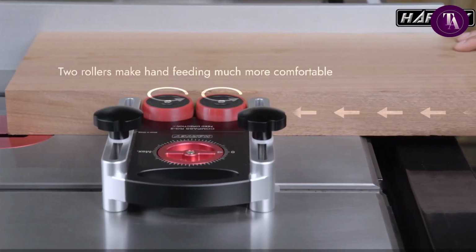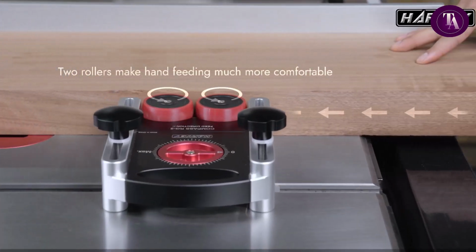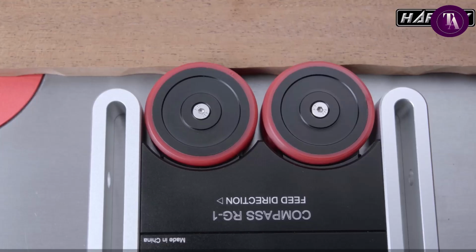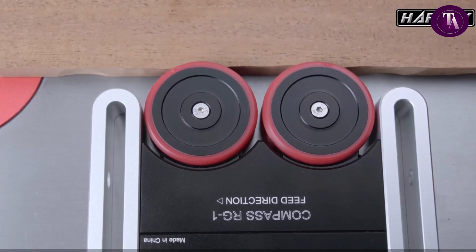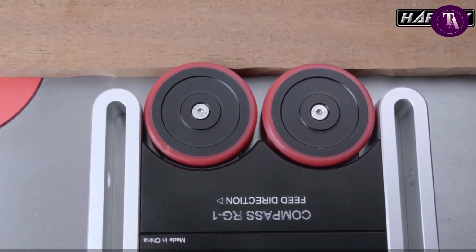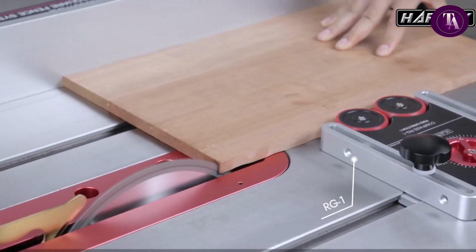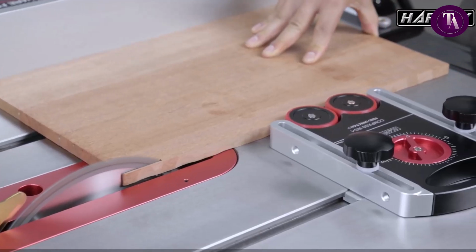Polyurethane rollers ensure secure grip without marring wood. Constructed from anodized aircraft-grade aluminum with a 50mm roller, they fit standard T-slots and work with table saws, bandsaws, router tables, and spindle molders, offering versatile, stable cutting performance.